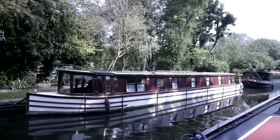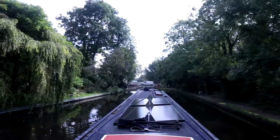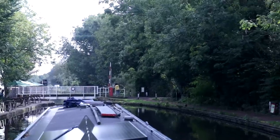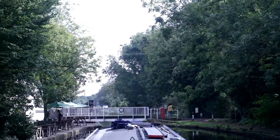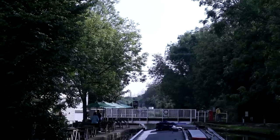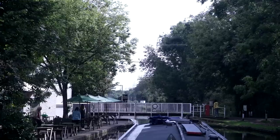Now that is an elegant narrowboat. Here is the Winkwell electronic swing bridge. The customers at the pub didn't seem to mind the buzzing sound too much.